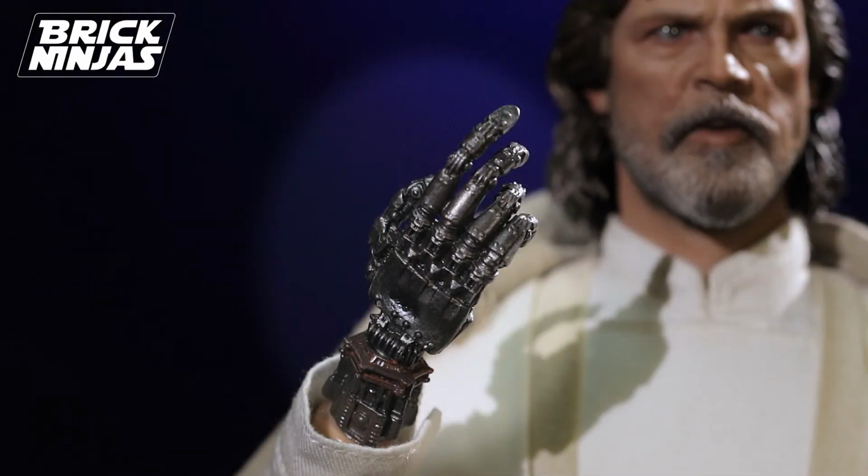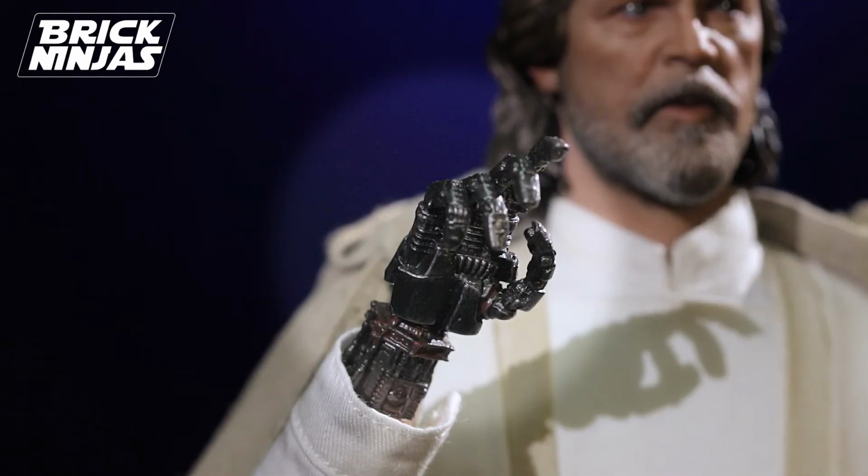Here's the hand. Looks really good. It doesn't move. It's stuck in that position, but it looks really detailed. As you can see, there were moving parts and a part for the top of his hand, and even the inside. I'll show that in a minute. You can see where it attaches to his arm there. All right, there's the inside of the hand. Looks pretty cool.